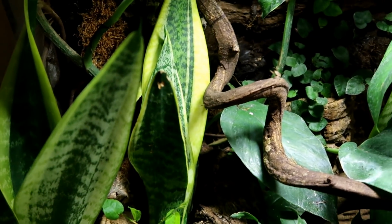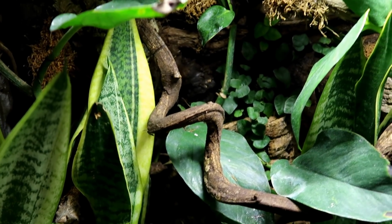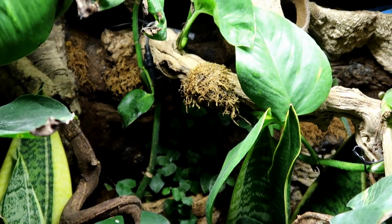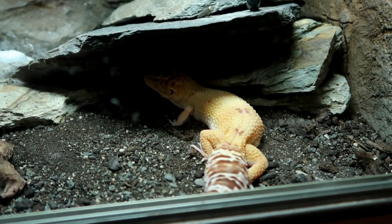So I would say in comparison to a Chahoua, and obviously I only have two examples here, I have one crested gecko, one Chahoua, I do see my crested gecko a lot more during the day. Now back to leopard geckos, as you can see Ziggy is just here.